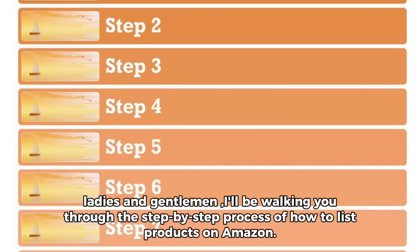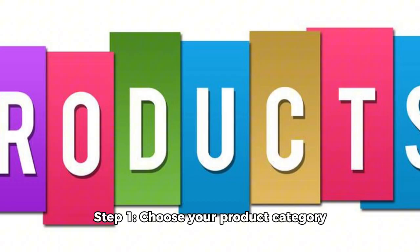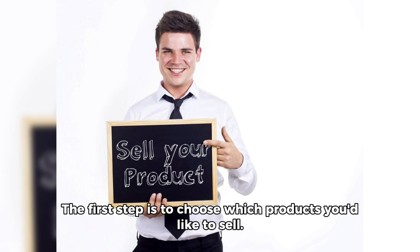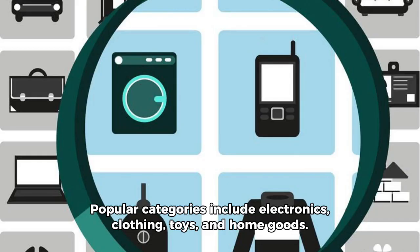Ladies and gentlemen, I'll be walking you through the step-by-step process of how to list products on Amazon. Follow along and you'll be a pro in no time. Step 1. Choose your product category. The first step is to choose which products you'd like to sell. Think about what people would actually want to buy. Popular categories include electronics, clothing, toys, and home goods.